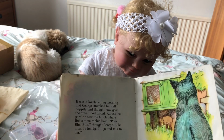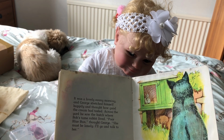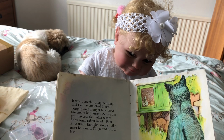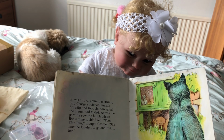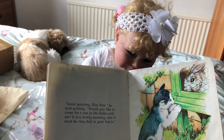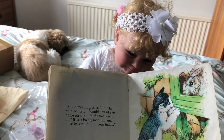It was a lovely sunny morning, and George stretched himself happily and thought how good the cream had tasted. Across the yard he saw the hutch where Bob's tame rabbit lived. Poor Blue Bun, thought George. She must be lonely. I'll go and talk to her. Good morning, Blue Bun, he said politely. Would you like to come for a run in the fields with me? It is a lovely morning, and it will be very dull in your hutch.